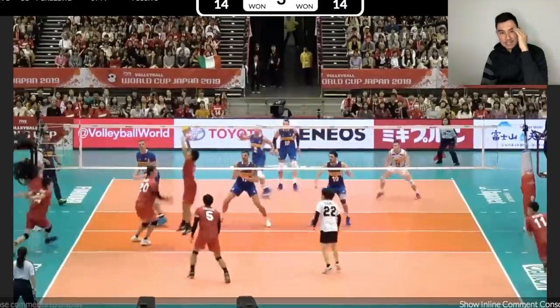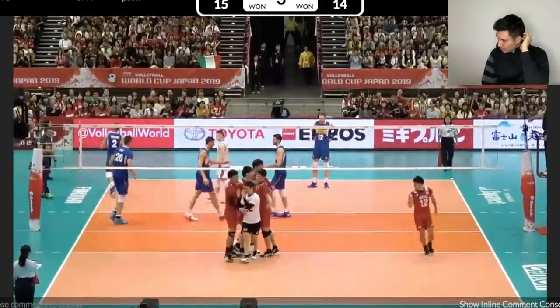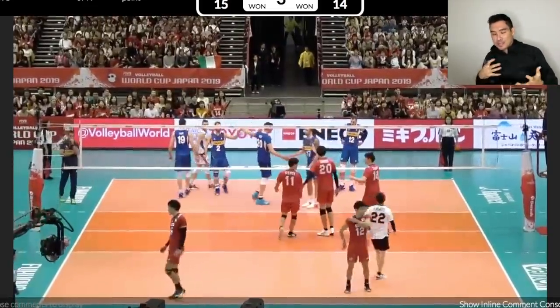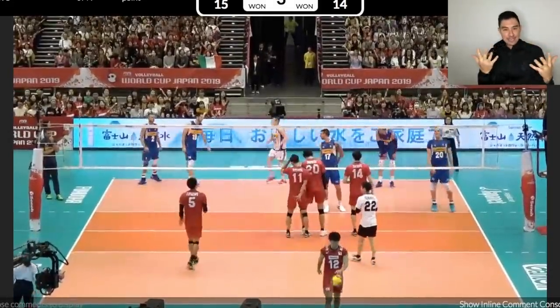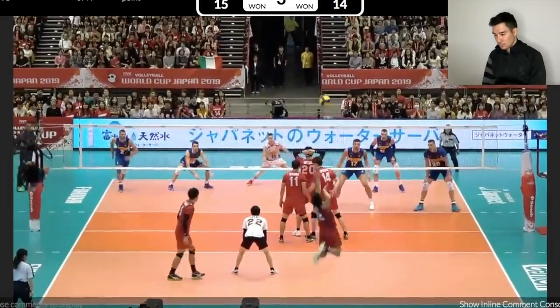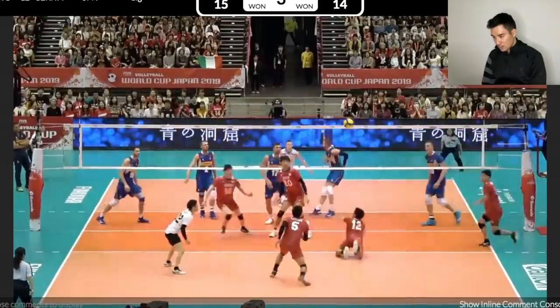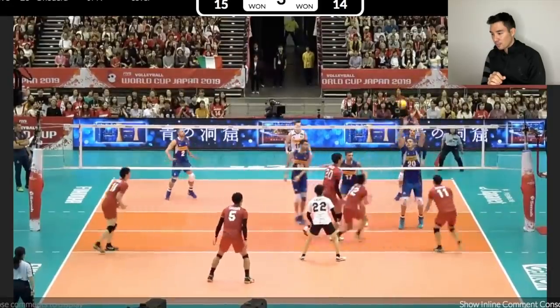He just hand passed the jump serve. And Ishikawa with the power tip. What is that play? How do you hand pass a jump serve? I mean, it wasn't the strongest serve, but still. These things would not work on that. Great play, a little bit off balance. He was going forward. Great cover.